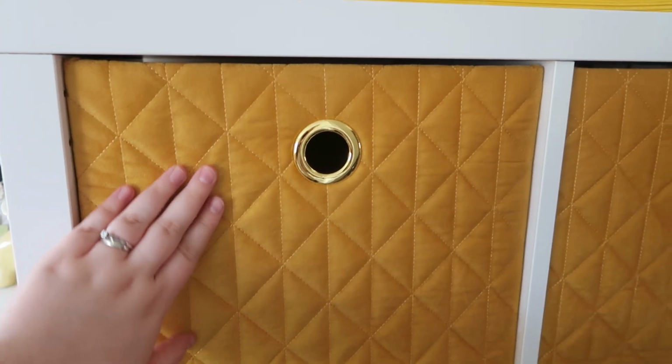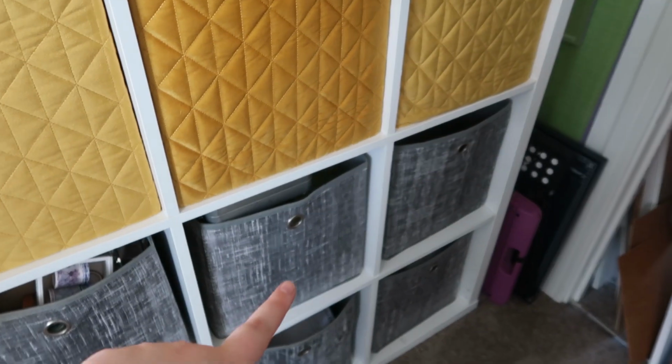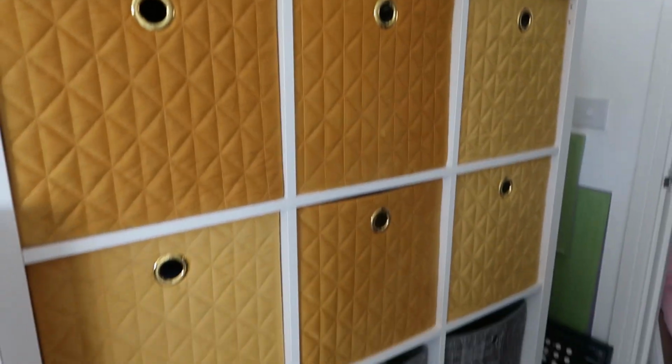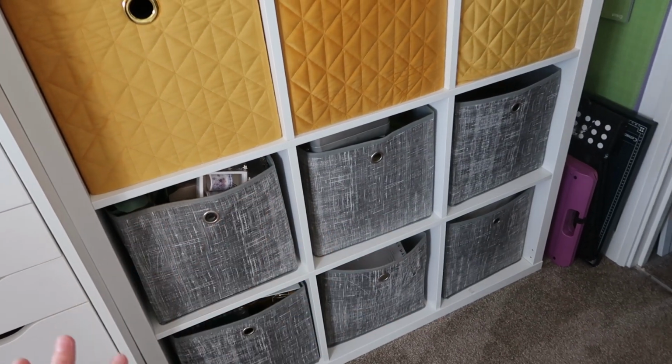These are from Homebase. They were in the sale for like £5 each, so I thought I'd grab those. And then these are the ones that I used to have, but they're a lot smaller, so they don't fill up the gap. I was hoping to alternate them, but it looked weird. So we've gone with yellow on the top and then grey on the bottom.